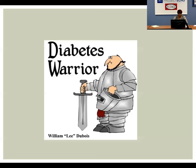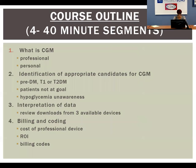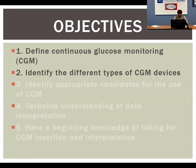So when we talk about continuous glucose monitoring, what we're going to talk about today is what is CGM and personal versus the professional. And then in our second series, we're going to talk about identification of the appropriate candidates for the CGM. The part 3 is interpretation of the data. And then part 4 is going to be billing and coding, cost, return on investment, and those types of things. The objectives today, we're going to define continuous glucose monitoring for you and kind of go through and identify the different types and talk about them in some detail.